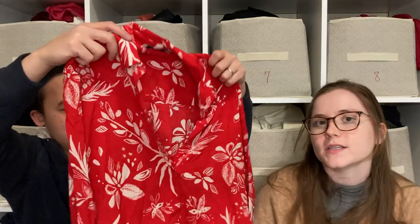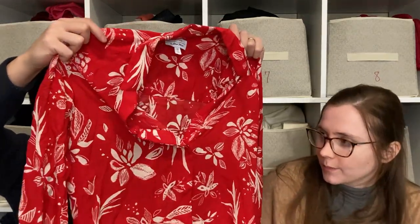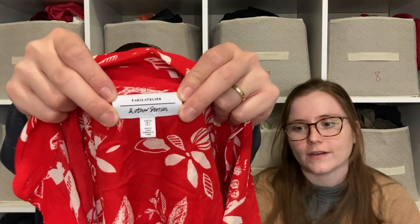So pretty nice. So this is an And Other Stories top, and I believe it's 100% silk. So really nice. And Other Stories, I believe, is part of Free People, maybe. And it does really well. I've sold a dress by them for like $30, so I would expect we'll get probably 20 to 25 for this top.